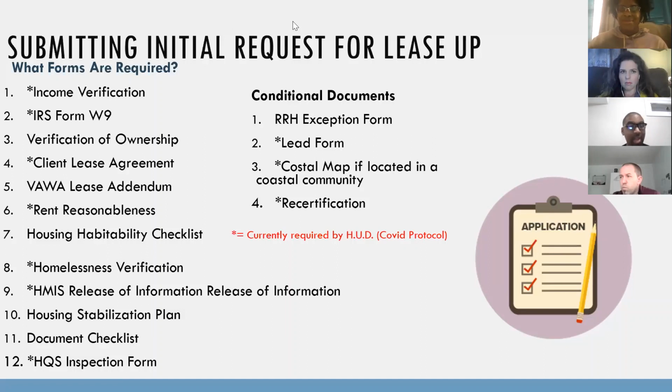Now, if you don't have access to it, it's okay for right now because of the new COVID guidelines, but it never hurts, especially if this is a landlord that you have worked with in the past prior to COVID and they're used to sending the full packet. Continue to have them do that. The client lease agreement. This is another big one.